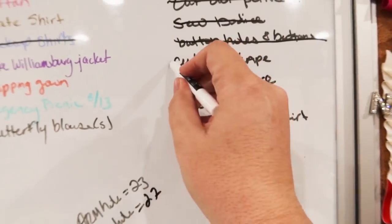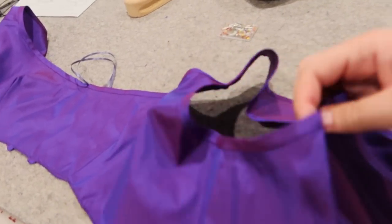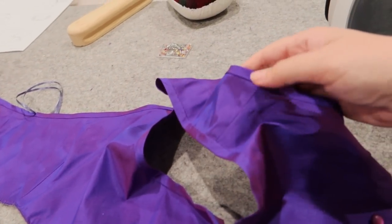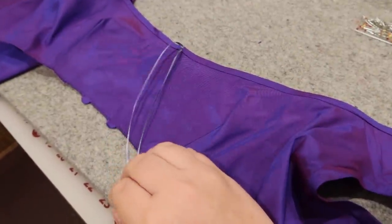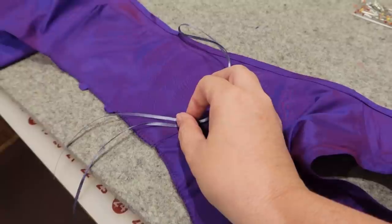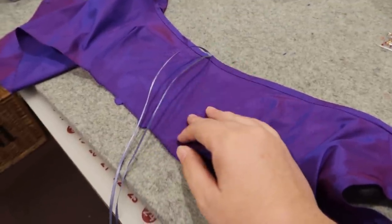Okay, this is done. I'm gonna go bind this bodice. Okay, so the armholes are bound, as you can see. It's just like binding a corset. And the top edge is also bound with a slit in the middle. I don't know if you guys can see this, but these went from being purple to being like French blue, which I'm like, okay, it's fine. It's better than them being white.